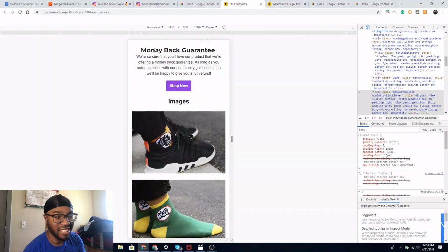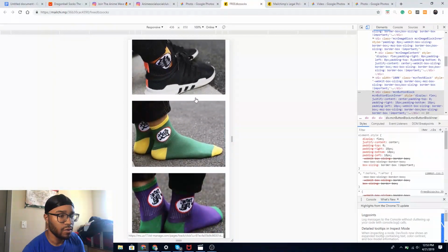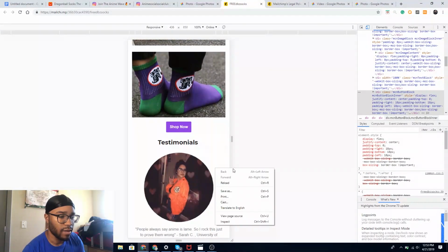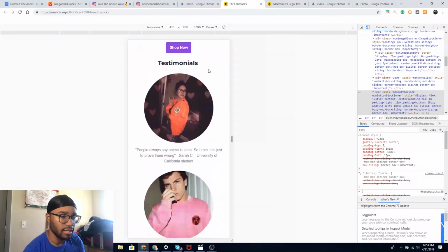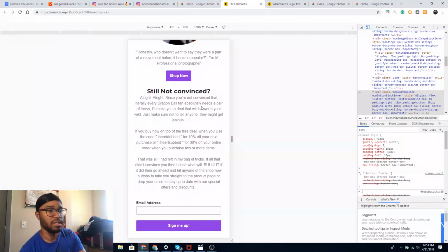Money back guarantee, I actually did honor this guarantee. A lot of people didn't. But then even the lifestyle photos of the product, all of this stuff right here, and then coming back with the testimonials and stuff like that, I tried my hardest to make sure that the customers are really doing this stuff. And then even down here, I thought about it, if they get to the bottom of the funnel and they still haven't clicked shop now, it has to be because they're not convinced on buying the product.